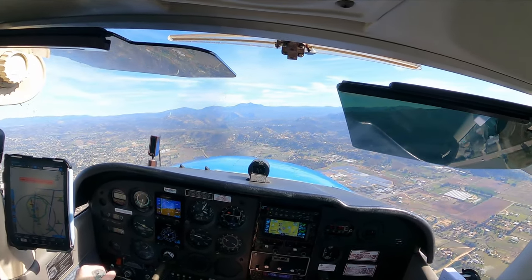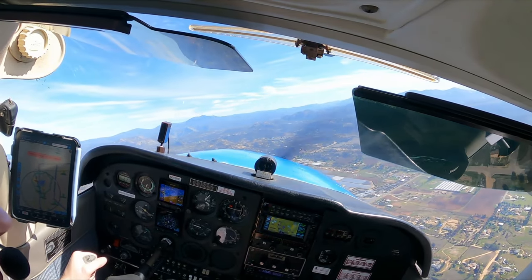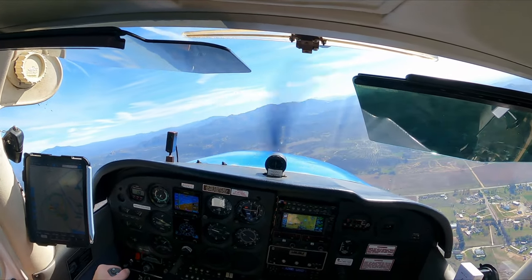All right, cool. So since we always come up north over Barona, I always go down south, closer to the water. Yep. That guy's coming up behind us. He's only 400 feet. I'm trying to get you airborne. It'll be after the next two arrivals.